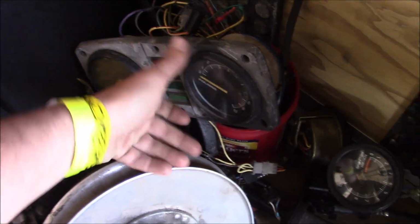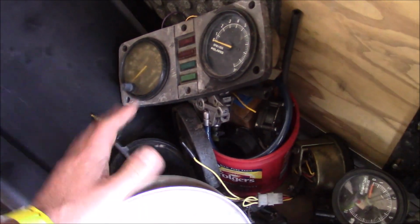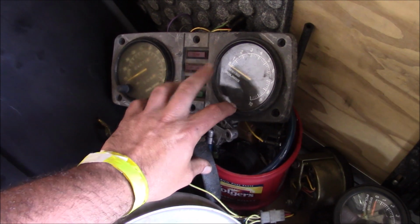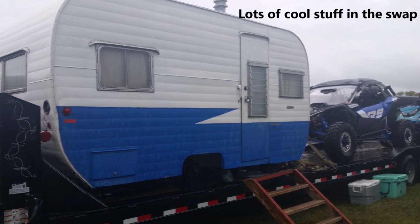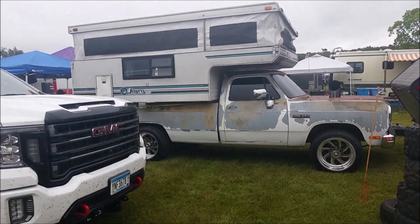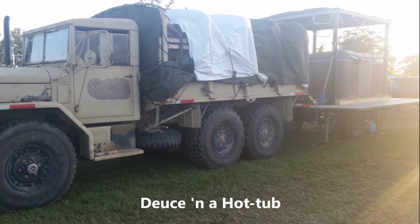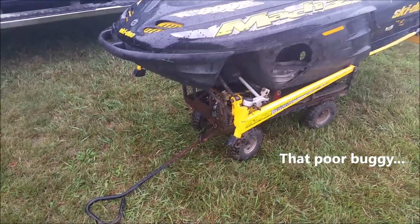Scored this out of the free pile. It's actually a 3-pulse tack. The one on the sled's kind of been going in and out at times, but heck, we'll take a chance on that price. You know, when you don't want to pay the $5 to have it hauled back on a cart.